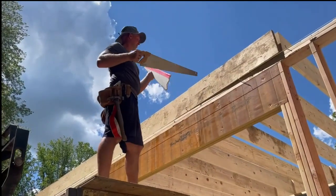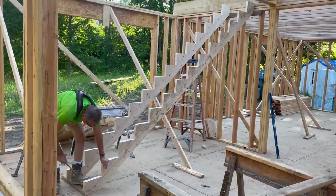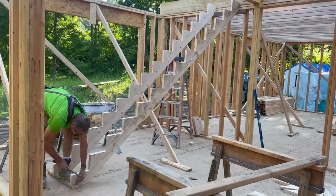With the second floor joists set, it's time to move this operation upstairs. Luckily, our buddy Mike is stopping in on Fridays to lend a hand and build a temporary staircase.